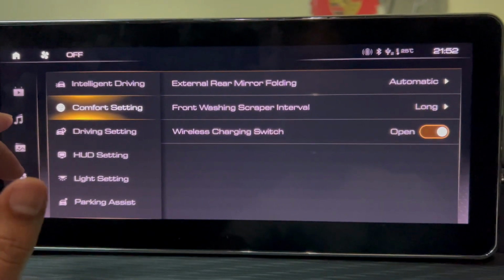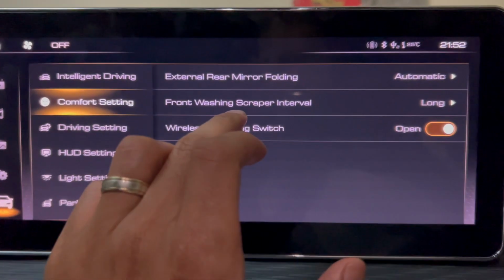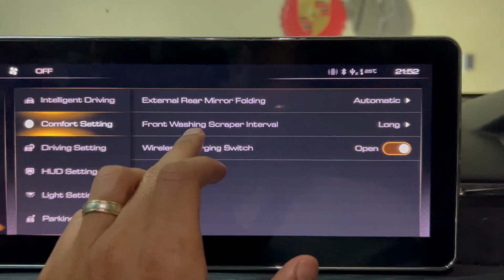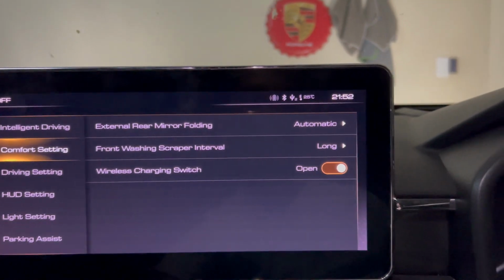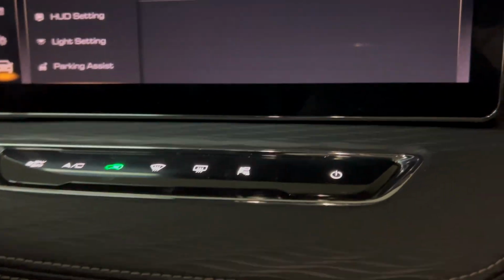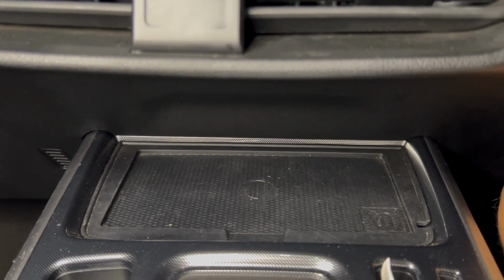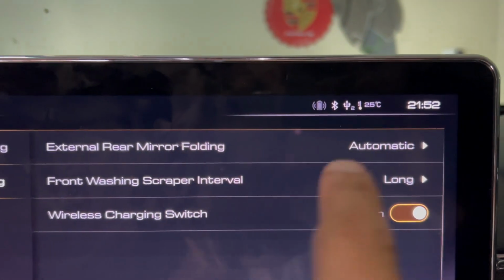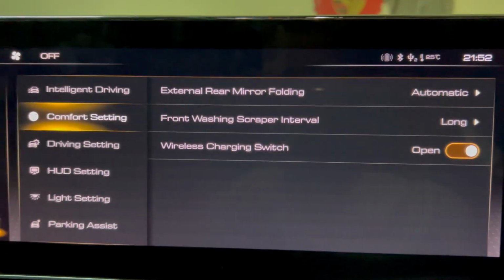And then of course your comfort, which is your external rear mirror folding. So when you lock the car, these side mirrors will close. Front washing interval, so that's the wipers, how long they must zip, zip. And then wireless charging, which by the way, you've got your wireless charging port right here, right under, excuse me, I think the light just died on me. Let me just get that light back real quick. So you've got your wireless spot over there, and as soon as you drop your phone on there, it will begin to charge, and it will show right over here that it is charging. That's your little indicator to show that indeed your phone is charging.